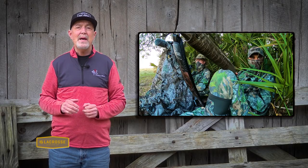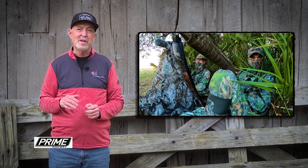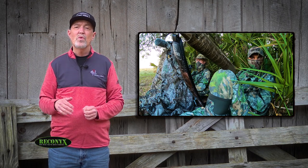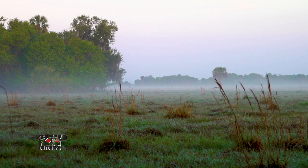Second, being patient and knowing when to cut the distance was one of the keys to our success. It was tempting when we heard them gobbling to get up and try to cut the distance to the next timber stand, but likely we would have spooked those birds off the roost and they may have gone all the way across the pasture to another location.